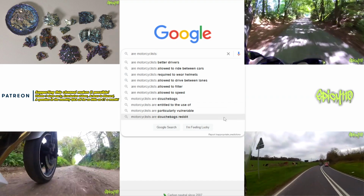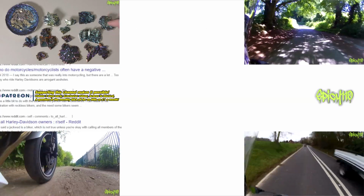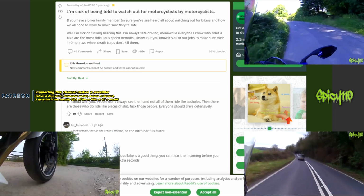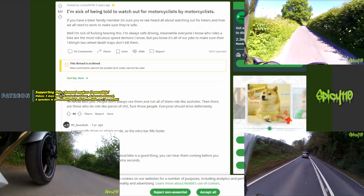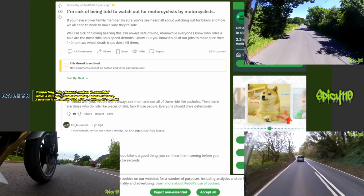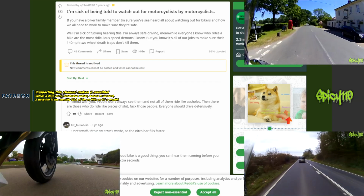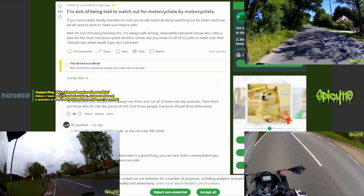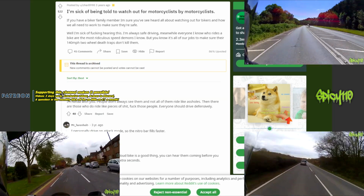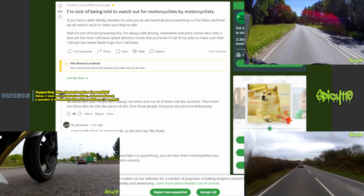Are motorcyclists douchebags? Reddit. Well, come on. "I'm sick of being told to watch out for motorcyclists by motorcyclists. If you have a biker family, remember, I'm sure you've seen, heard, or watched out for bikers and how we all need to work to make sure they're safe. Well, I'm sick of hearing this. I'm always safe driving. Meanwhile, everyone I know who rides a bike are the most ridiculous speed demons I know, but you know it's all of our jobs to make sure their 140 mile an hour two-wheel death traps don't kill them."